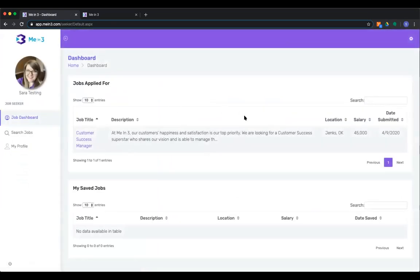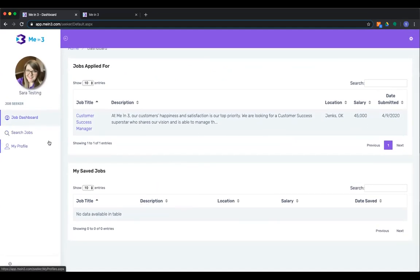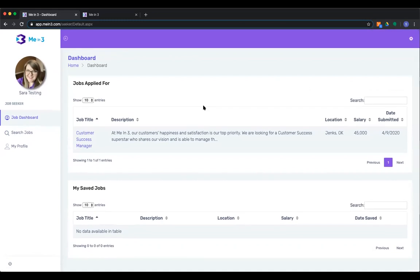Now, any jobs that you have applied for will appear in your job dashboard, so you can easily reference those and make sure that your application went through. I definitely encourage you to share your profile on your resume, like I said, and then definitely put it out there on social media. They look great on a LinkedIn profile.